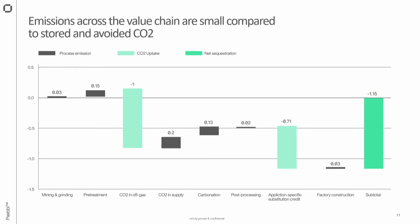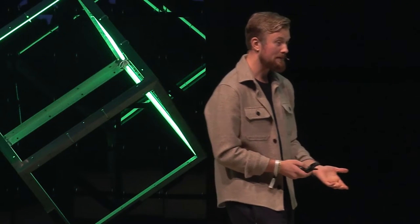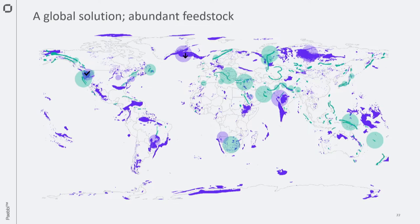Well, it sounds almost too good to be true, right? Is this some sort of a trick? Are there a lot of emissions hiding somewhere else in the value chain, for instance, in grinding or shipping of the minerals or pressurizing the gas? Yes, there are some emissions, but they are tiny compared to the amount of CO2 that we can store this way.